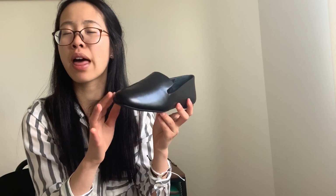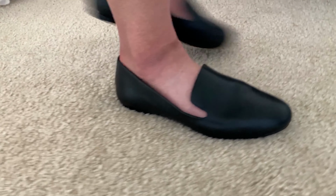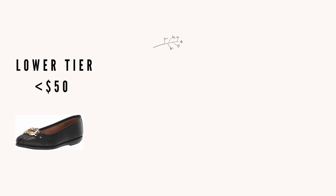So the last attribute I'm going to talk about is value, which I will use a metric called dollars per quality point, or basically we are evaluating whether or not you're getting the most bang for your buck. And to do this, I will be referencing other brands of flats. On the lower price of the spectrum, I'm thinking of brands like Lifestride, Aerosoles, maybe anything that you find at clothing stores, or flats that you can get for $50 or less.